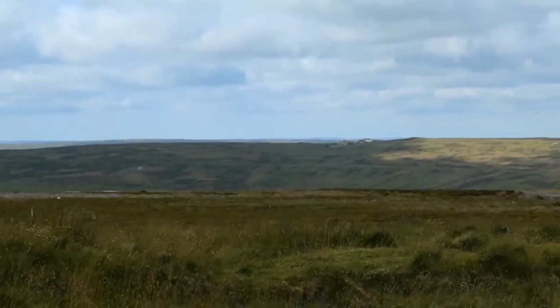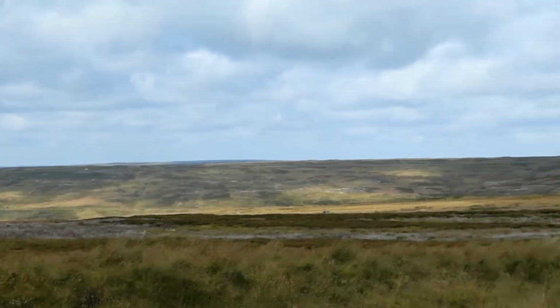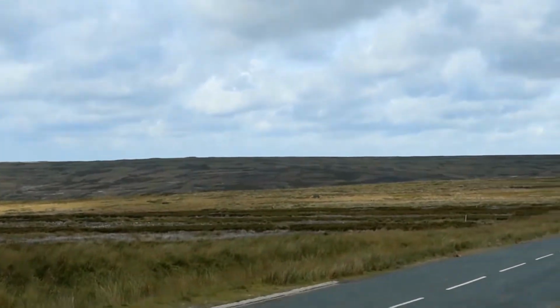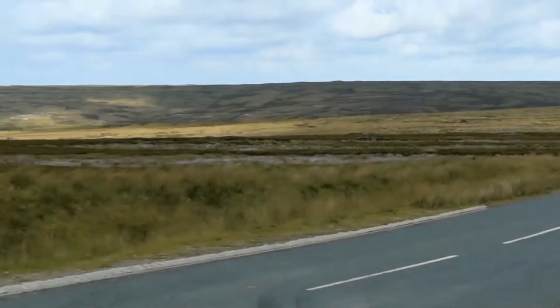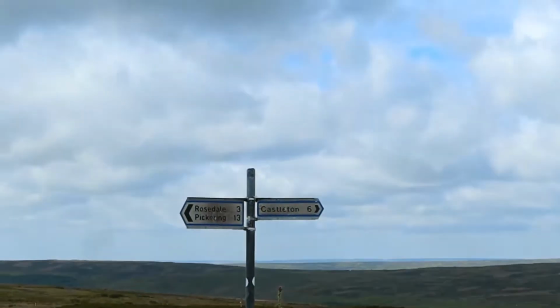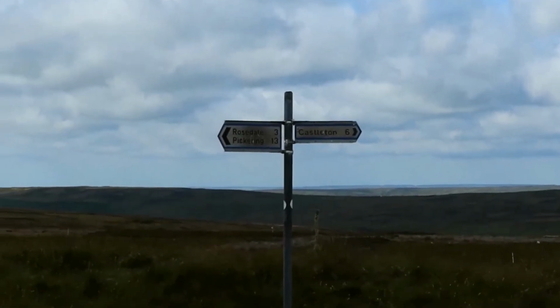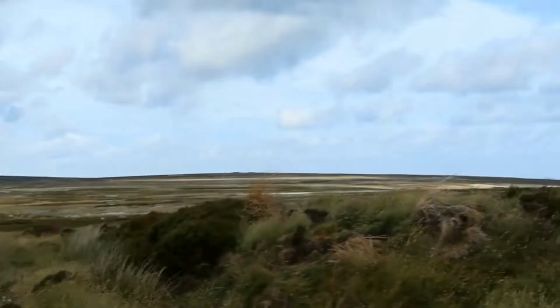Interesting night. Met up with Steve again that I met in Shap. Hadn't seen him since Wainwright, so that's nice to see him again. And we've had to walk all the way around. Very exposed, but we need to head off down this little lane here.